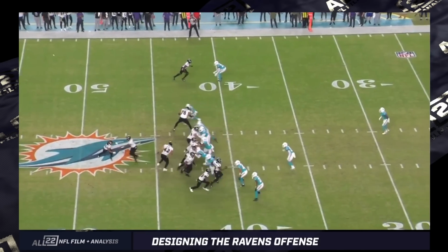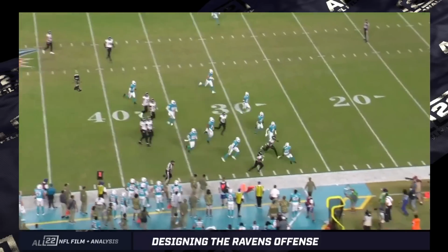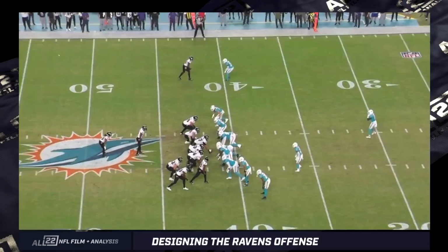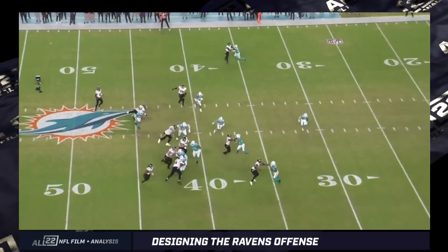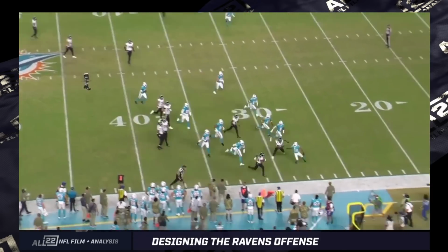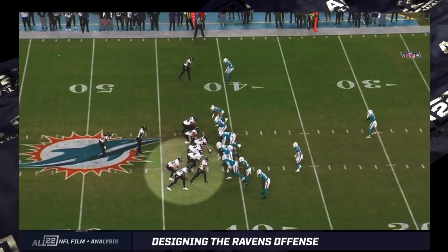All right, so run plays, an example of what I'm talking about right here. Running the ball to one side with a boot threat off of it to the opposite side. Now we're still running behind the side where we have the most receivers, which was a Greg Roman thing. Run behind the side where you have most guys lined up or where Patrick Ricard is.